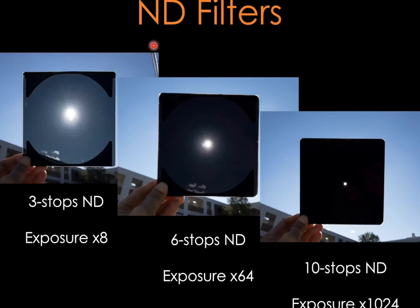ND filters come in different strengths. You can get them from 1-stop to 20-stop. But the three most commonly used ND filters in landscape photography are the 3-stop, 6-stop, and 10-stop. 3-stop lengthens exposure by 8 times. 6-stop lengthens exposure by about 60 times, while a 10-stop ND filter lengthens exposure by 1,000 times. So they have their applications. For example, we use 3 and 6-stop to slightly lengthen exposure time for waterscapes, while we use a 10-stop ND filter to extend the exposure time, let's say 1, 2, or 3 minutes, to capture the movement of the cloud, okay?